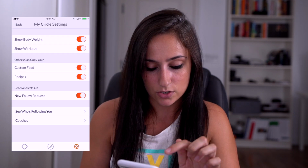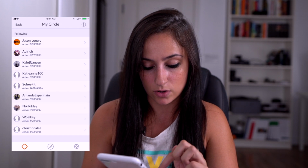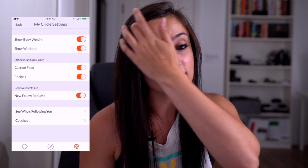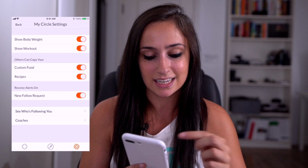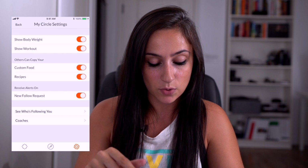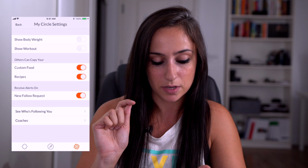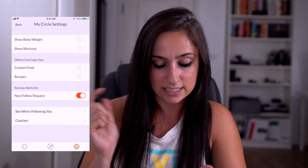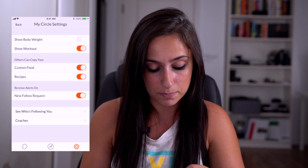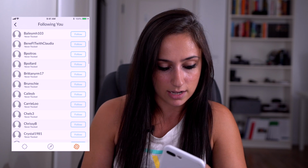So we have our circle. You can go there. You can follow people. Like I said before, you can follow people and you can have people follow you. If you go over to the final gear over there, this is where you can set your settings based on what your followers can see. It says my circle settings. If I don't want the people who are following me to see my body weight, my workouts, my foods and stuff like that, you can just tap those off. So if I don't want to show people my body weight, I can just untap that. Same with custom foods and stuff like that. I don't really care about that, so I just leave those on, but that's something you can change. And then at the bottom, you can see who's following you, and there we go.